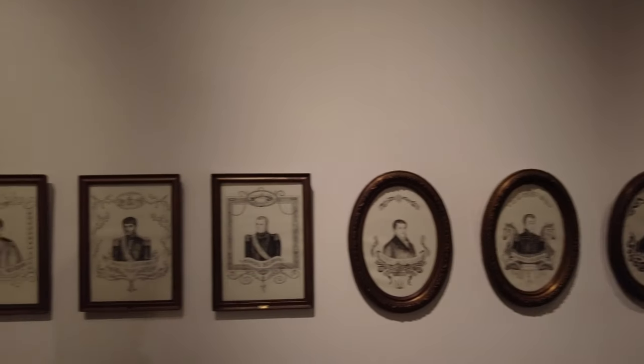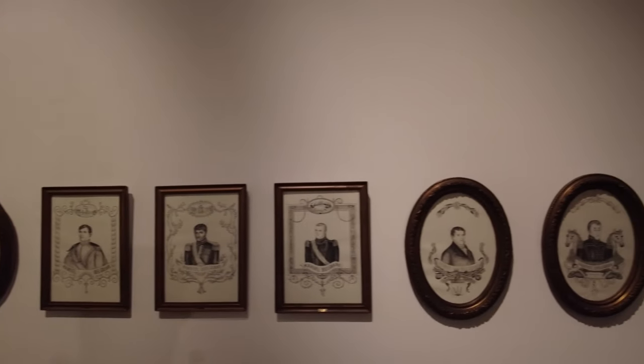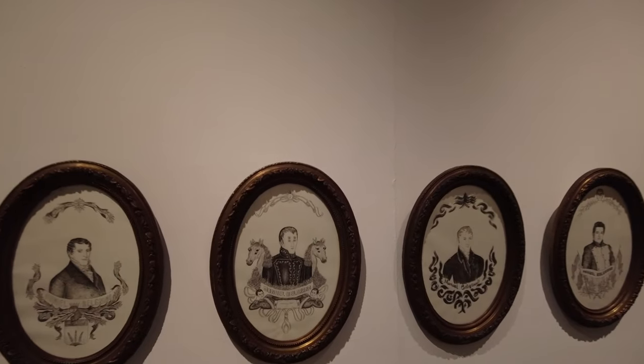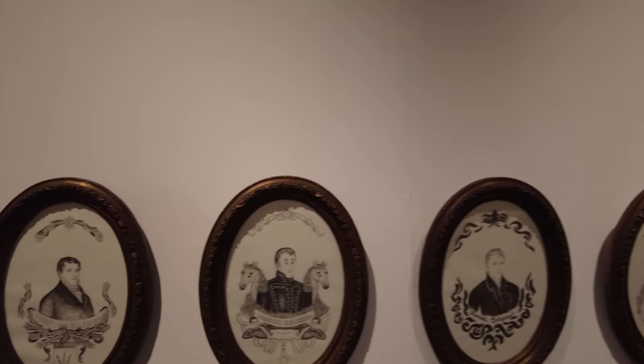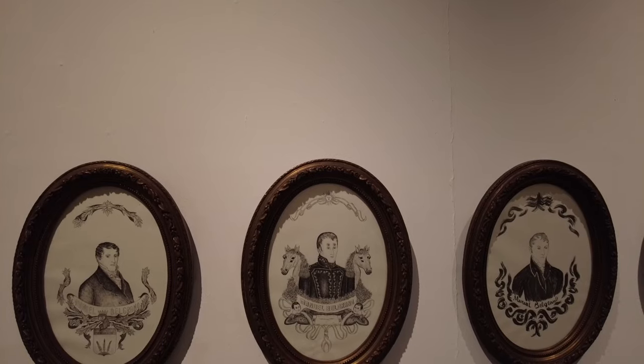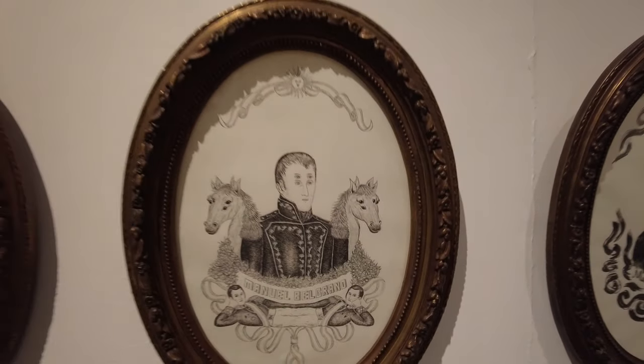So these are all of Manuel Belgrano, the famous Manuel Belgrano, who we have mentioned in a few videos. This one is by far the creepiest. I don't understand why his horses and he have multiple eyes and multiple ears. That one's really terrifying. Why is that like that? Okay, anyway, Manuel Belgrano.